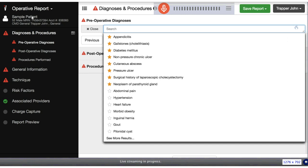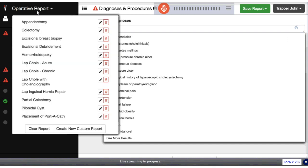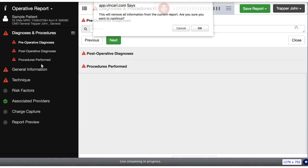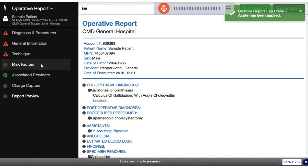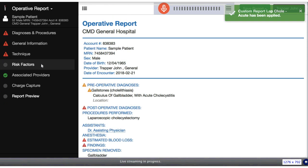Because I've used the application, I'll go up to my custom reports list, let's say my lap chole acute, and when I choose that, it's going to fill out a lot of the pre-op, procedure performed, and some of the other items that are not going to change. Although I could change them.